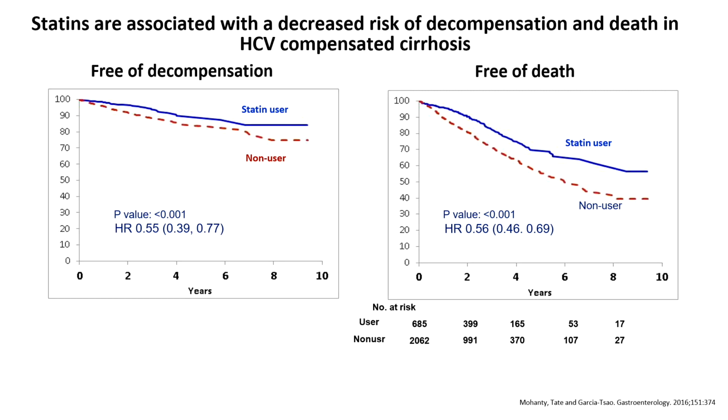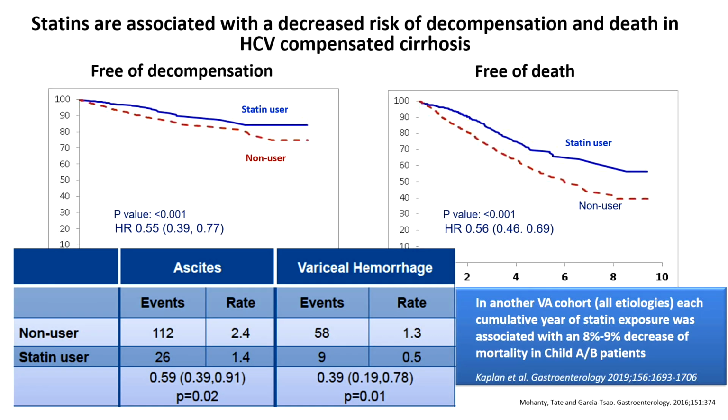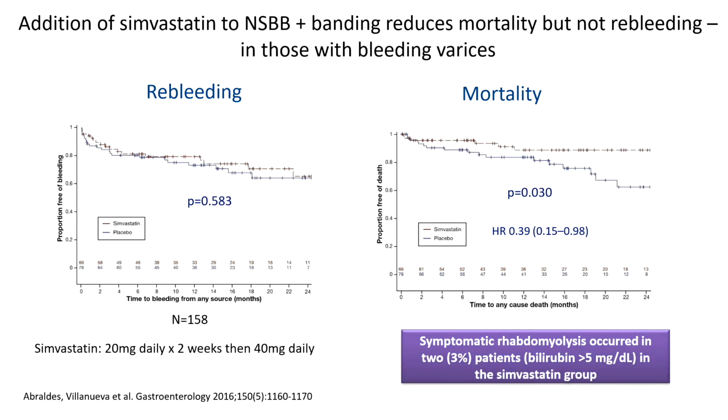We then saw ongoing data showing, in fact, data from the Veterans Association in patients with hepatitis C-related compensated cirrhosis. Those on statins, in fact, had a better outcome, reduced risk of the development of decompensation. And you can see that decompensation indicated by the development of ascites and variceal hemorrhage. There was subsequent data that, in fact, suggested the same outcomes.